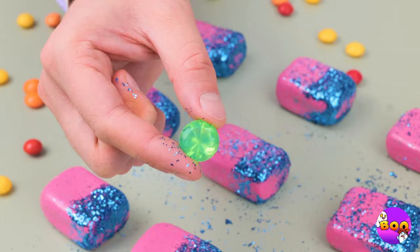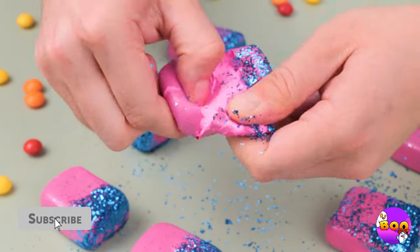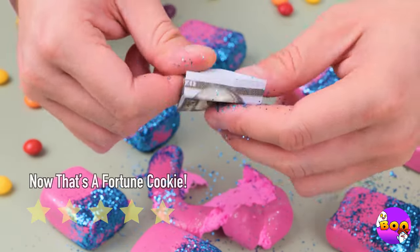Ooh, an emerald. Now where'd we put that Benjamin Franklin? There he is. Always a pleasure.